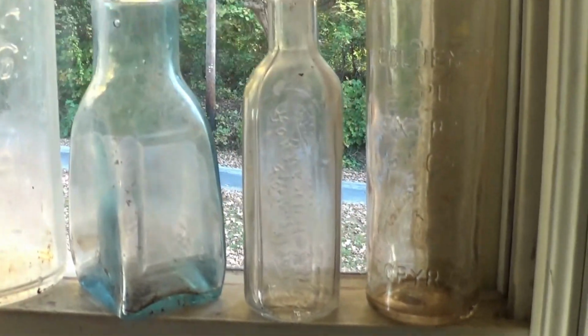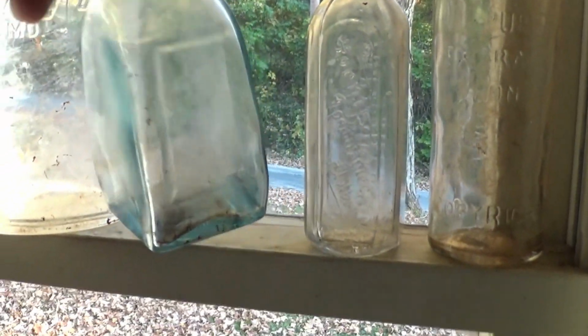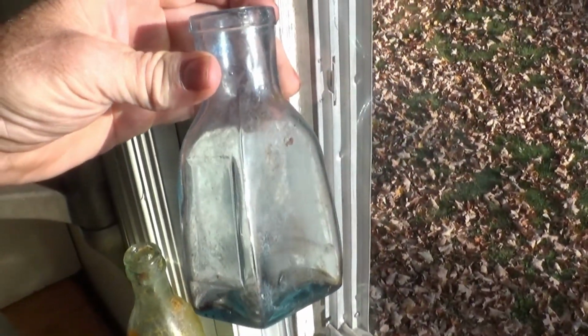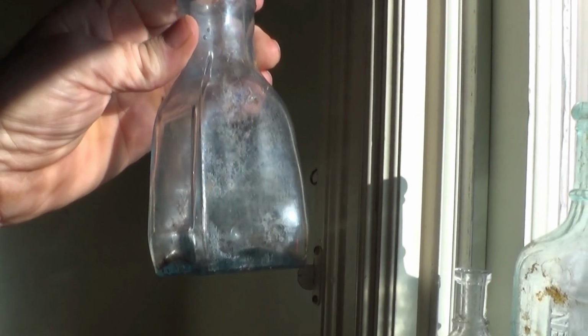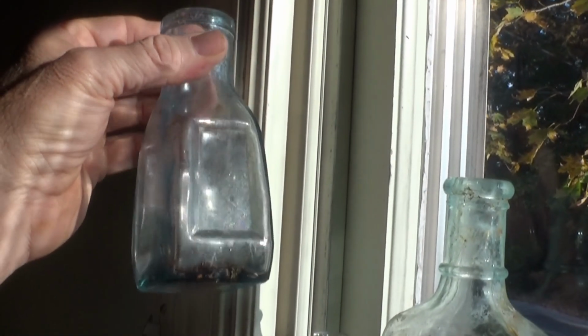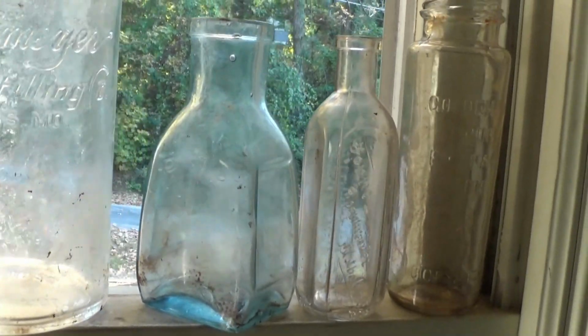And this one is like a horseradish food bottle of some kind, but it's a real light cornflower blue. It's kind of pretty. I don't know how well that's going to show up. Every time I do this, it seems like the sun's at a little different angle. I like using natural sunlight to show stuff though, but I don't know, I might have to change my ways here. But anyway, that's a pretty little powder blue or sky blue food bottle there.